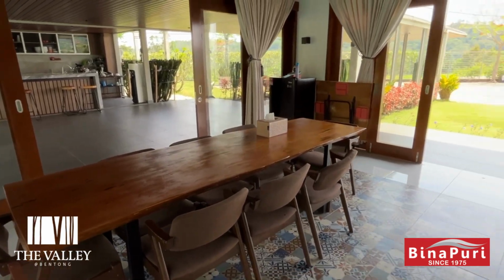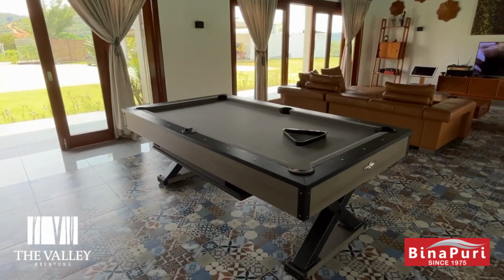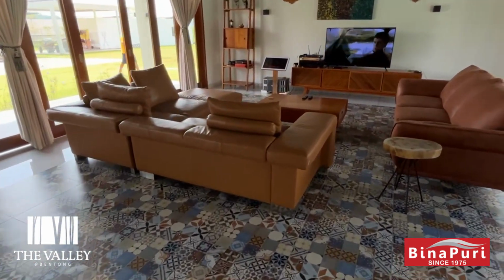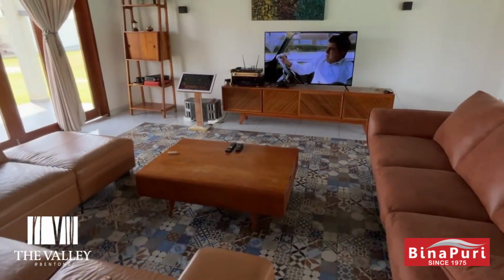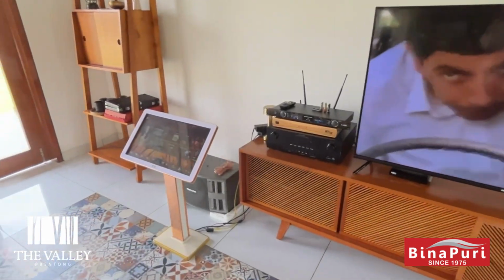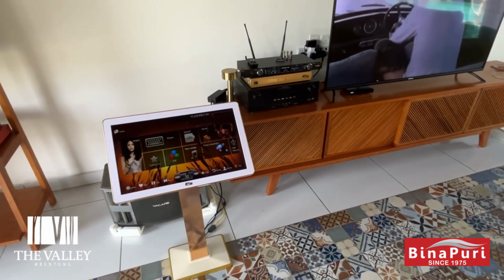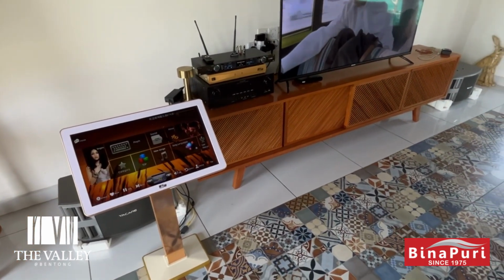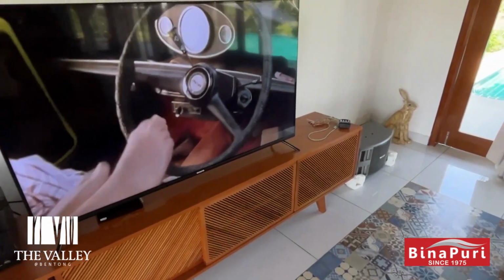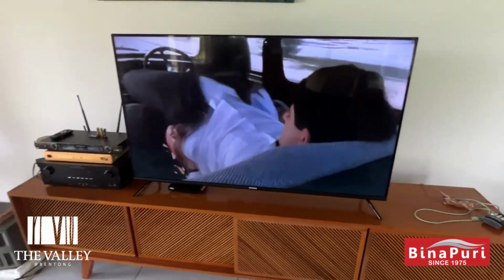Okay, and check this out, the pool table. And you have a full set sofa. In fact, it actually comes equipped with Astro. You have a karaoke set over here. You can sing your heart out and probably the monkeys will clap for you. Not only this, this house is actually equipped with a lot of bunny statues, all right?